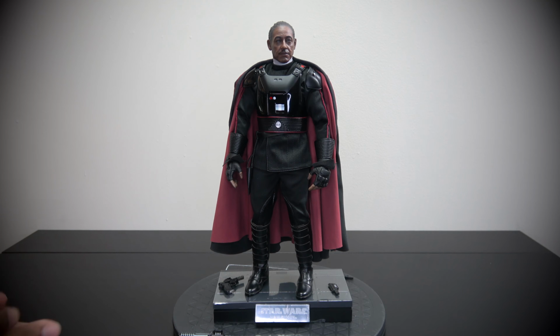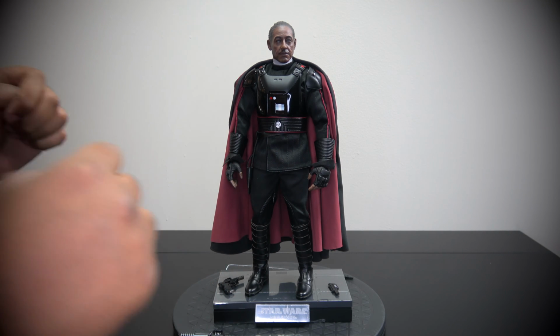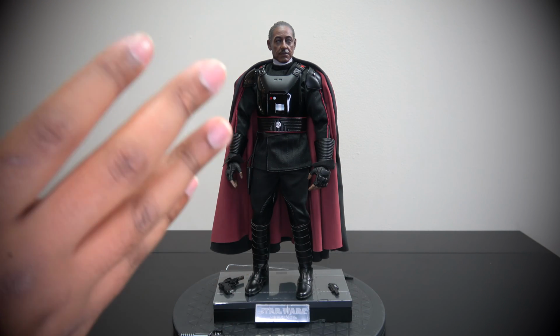So here is Grand Moff Gideon himself. Giddy up, get it? Because he's Gideon. So Gideon looks absolutely amazing. I love everything about this.